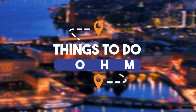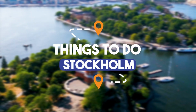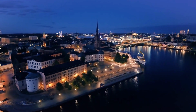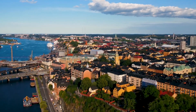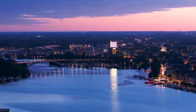Discover the top 10 must-visit spots in Stockholm. From iconic landmarks to unique experiences, this city offers an unforgettable blend of history, culture, and adventure. Here's your ultimate guide to exploring this amazing destination. Let's get started.